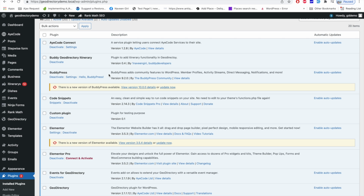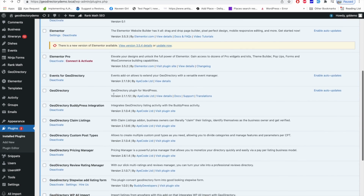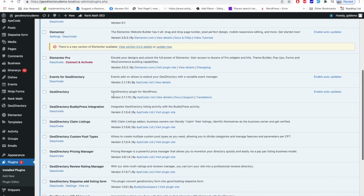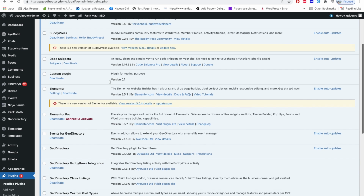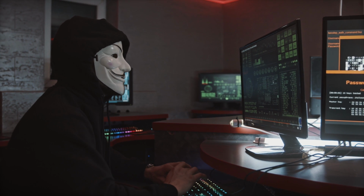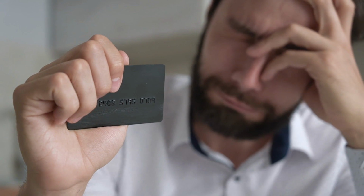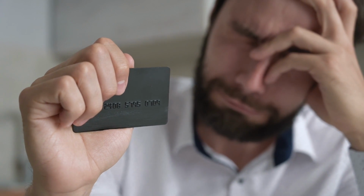Those issues are most of the time caused by outdated plugins or themes. If you're using outdated plugins or themes in your WordPress website, it might cause these issues. These are the common causes, but the major risk is that your website can get permanently hacked or your user or customer data on the website can get compromised.